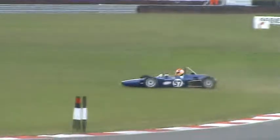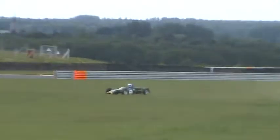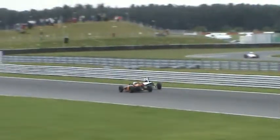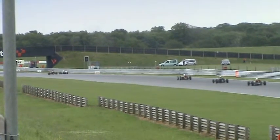He spins the car then. David Wild, number 57, loses the car. Hamilton trying up on the inside. We've said this weekend it's tricky to pass here, and he's lost the car. Another person gone flying off. We can't quite work out who that is at the moment. Could have been Louis Handel. Not quite sure about that.